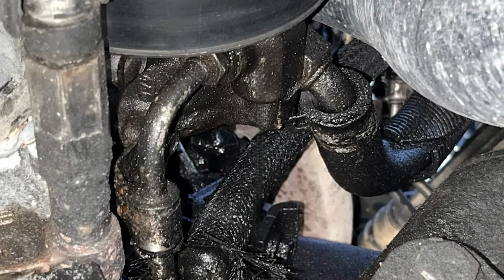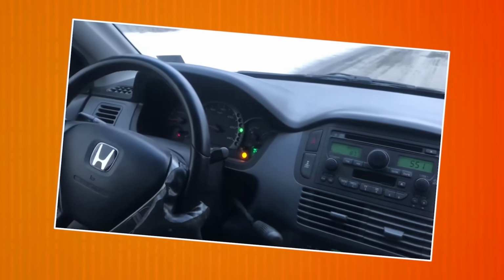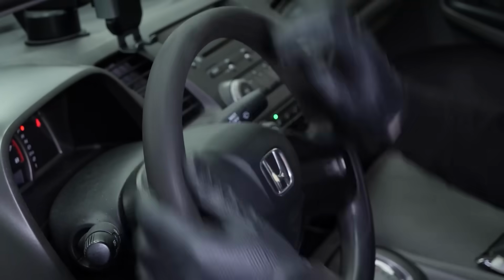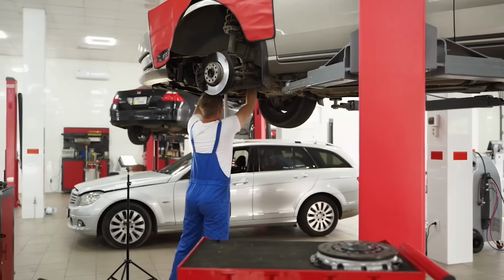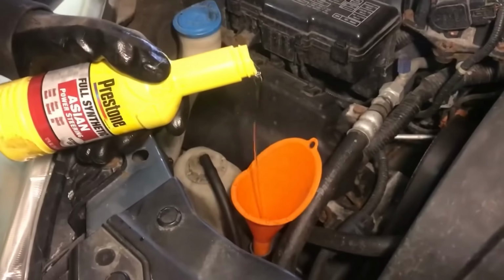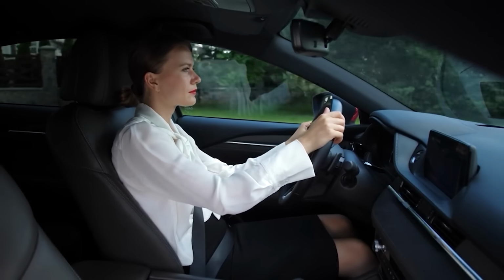A slow leak can turn into a big problem. Watch out for this sign. If you hear a whining noise when turning the wheel, it usually means the fluid is low. Driving like that can damage the pump and lead to expensive repairs. So if you hear the noise, stop, check, and refill the fluid before things get worse. A quiet steering wheel means everything's working smoothly.